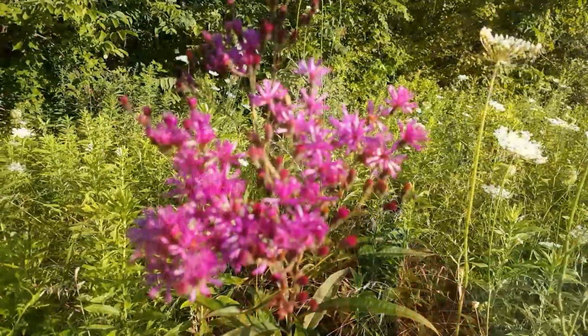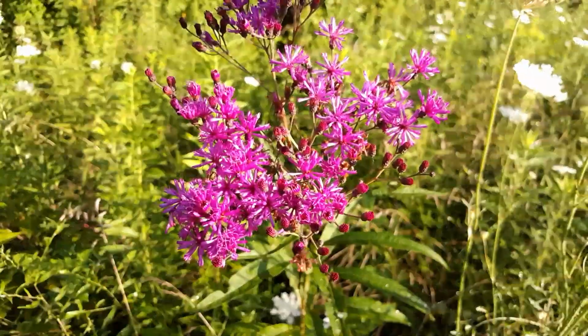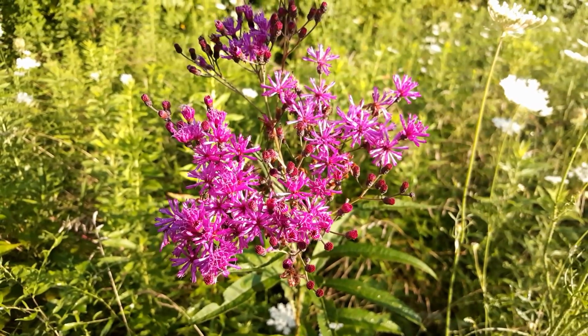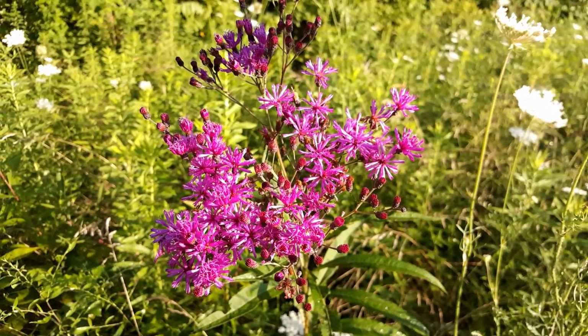All right, I actually did stop. There's a bunch of these little purple flowers around here. I'll flip this around so you can see it. The sun is hitting it perfectly. It might be a little bit bright. I may end up having to use a polarizer on this to take the glare off, but I want to preserve as much of that purple color as I can.